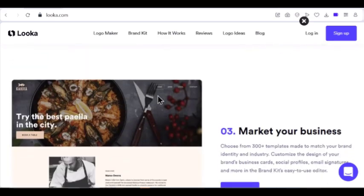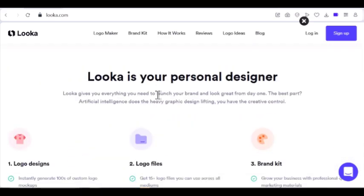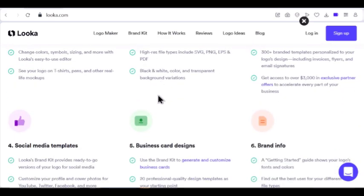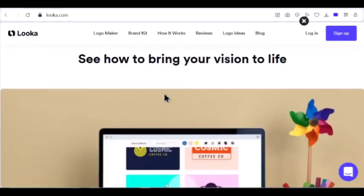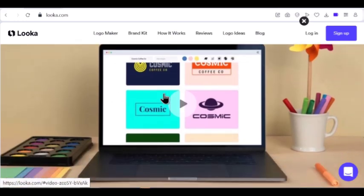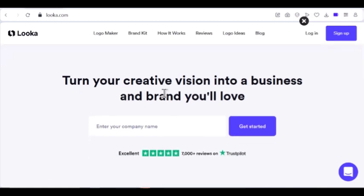Now when it comes to the cons, it has limited customization because even though you can make tweaks, the design flexibility is not as extensive as professional design software. You cannot freely drag and drop elements anywhere. Then, because this is AI driven and based on templates and symbols, some of the initial design suggestions might appear somewhat generic. Achieving a truly unique logo might require more refinement in the editor.